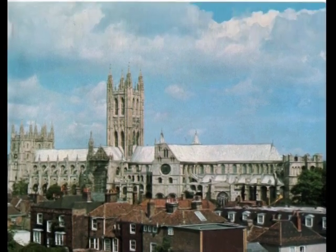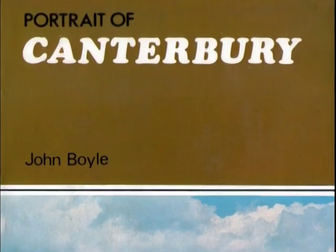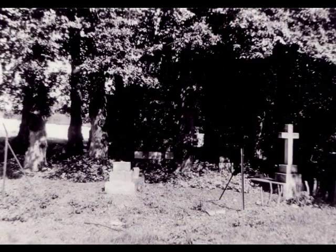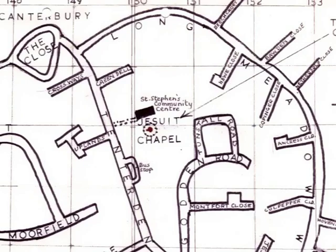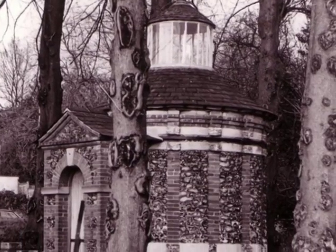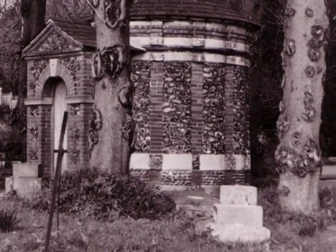In 1974, John Boyle, the former town clerk and resident of St. Stephen's, published his book Portrait of Canterbury, and wrote about the neglected chapel with its smashed down headstones and a ring fence of broken wire, thorn and brambles, and concluded, "Its unseemly state was a reproach to the city." The chapel had actually become the legal responsibility of the Roman Catholic Diocese of Southwark, and had apparently been restored in 1950.